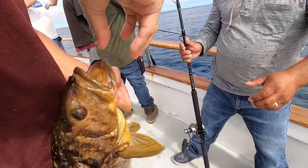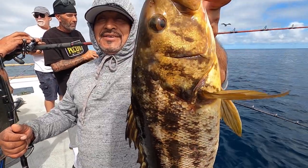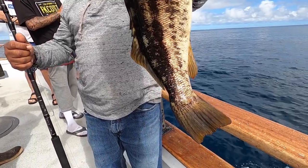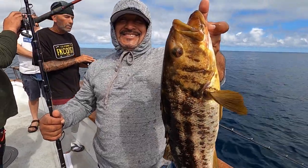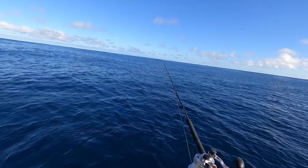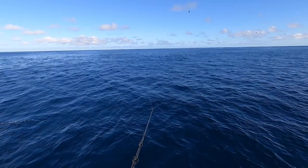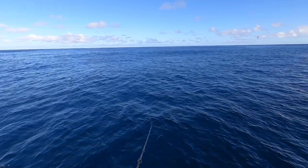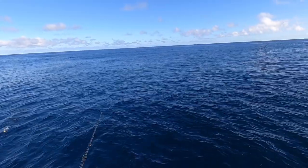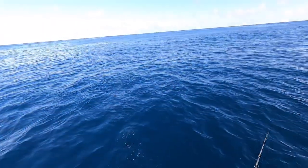Thing up. Wow, look at the teeth on that thing. There you go. Wow. Wowzers. Holy mackerel, that's a big calico. Cortez calico. That's a legit Cortez calico bass. Oh, God, that was a big fish, dude. Dude! Go, Brian, go. Wow.